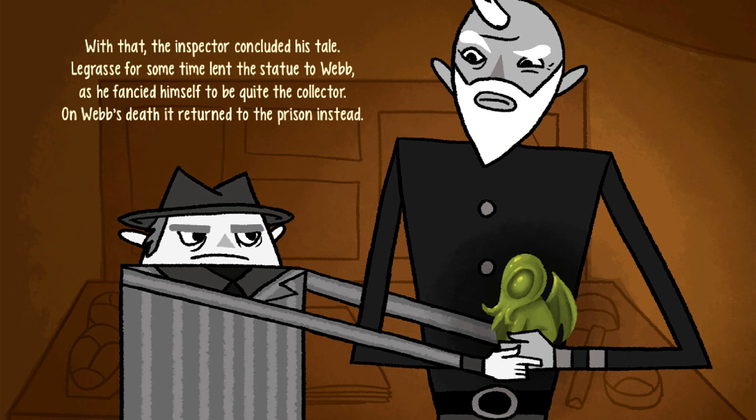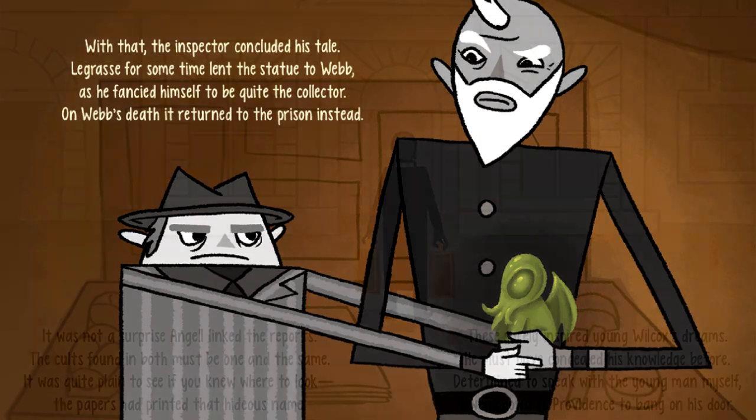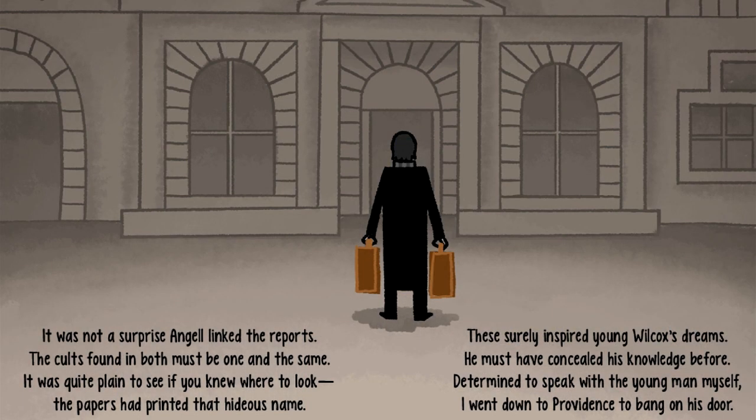The statue was for some time lent to Webb, as he fancied himself to be quite the collector. On Webb's death, it returned to the prison instead. It was not a surprise Engel linked the reports. The cults found in both must be one and the same. It was quite plain to see if you knew where to look. The papers had printed that hideous name. These surely inspired young Wilcox's dreams. He must have concealed his knowledge before.